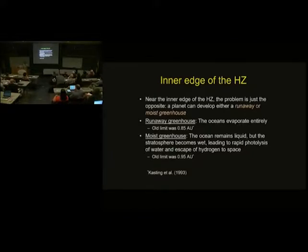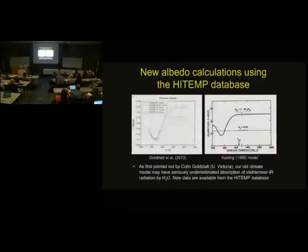The inner edge, Hart was basically right there. In fact, we still like his number, 0.95 AU. You can get a runaway greenhouse there where the oceans evaporate entirely. There's a variant on that called the moist greenhouse where the ocean is still liquid, but the stratosphere becomes wet and you photodissociate the water and lose hydrogen to space. Our old limit from the 93 paper was at 0.95 AU, right where Hart had it.